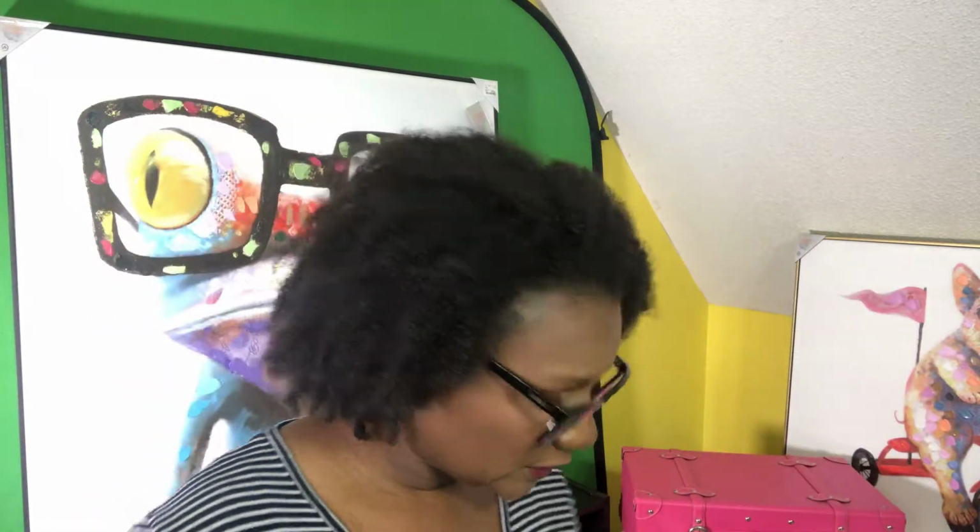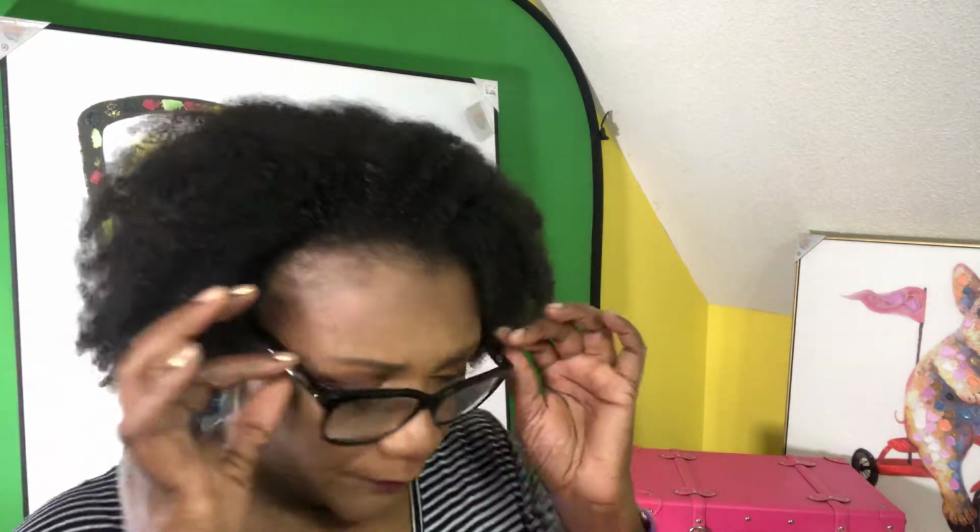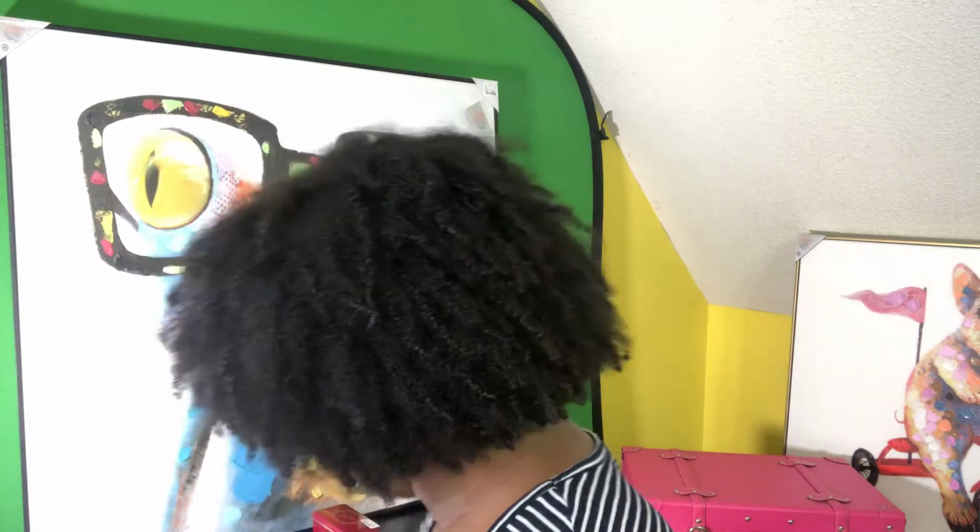So this is my first Beauty Bakerie palette. It retails for $38 at Ulta. I think I used a few little coins, points and coupons that I had to get a little bit off, but you know, they are kind of pricey, but I'm going to support the black owned business. So on my face tonight, I've got some Cakeface on. I'm going to show you that in a second.